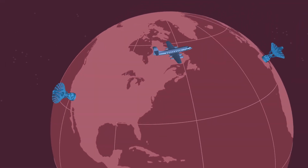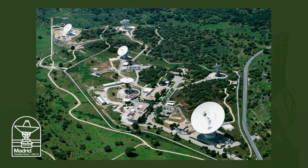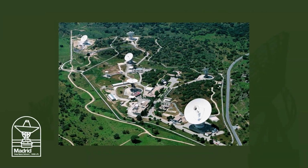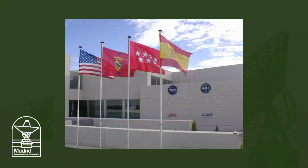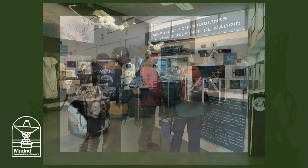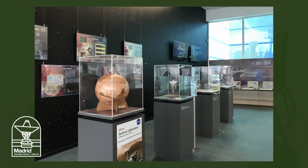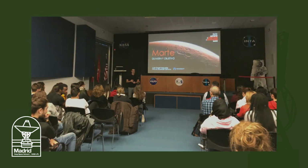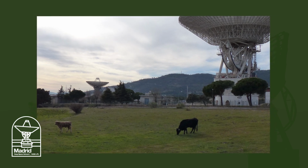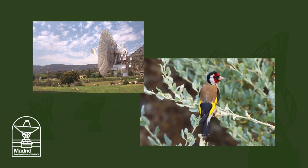Now, let's travel to the complex in Madrid, Spain. Madrid's complex also has an array of antennas to help NASA communicate with spacecraft, and a visitor center that thousands of people visit for a tour or field trip each year. There you can see models, interactive exhibits, and presentations on space topics. In Madrid, you might spot cows, sheep, and beautiful birds too.